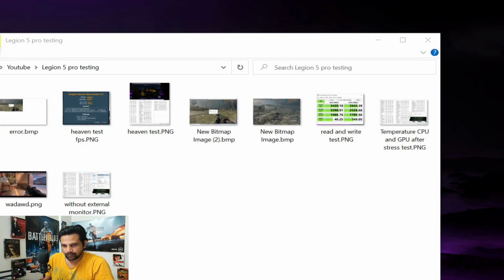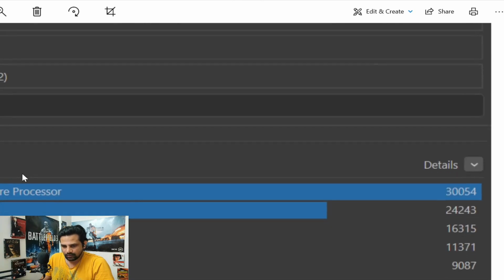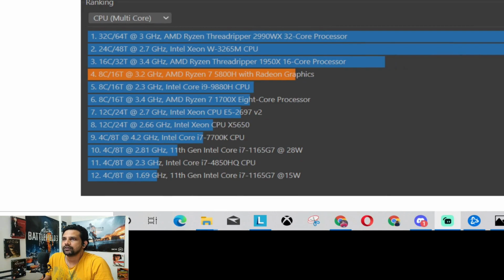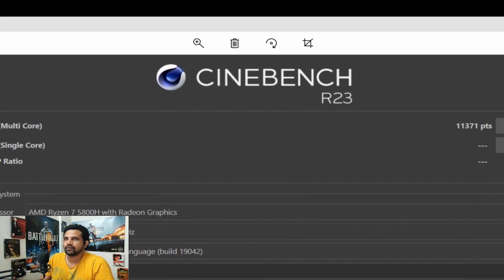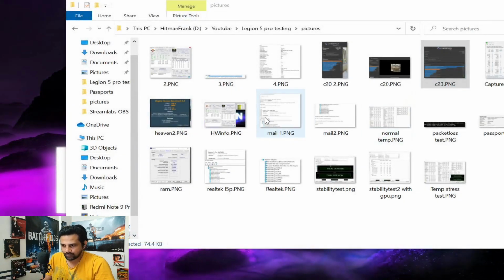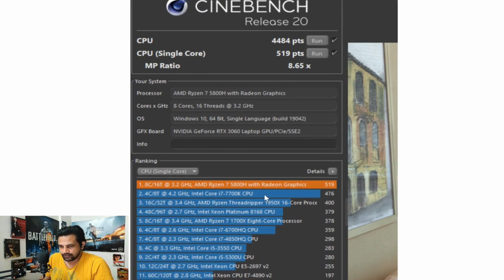So this is done. I think that's pretty much it. Yeah, I have done some Cinebench tests as well. So this is how the readings are for the Cinebench. It's compared with all the other processors. The score is around 11,371. This is the Cinebench R23 test. I have also done Cinebench 20, and it has a score of 519, which is pretty good for this laptop. So yeah.